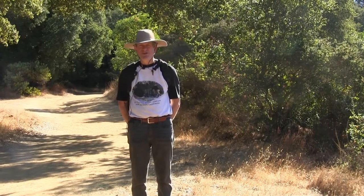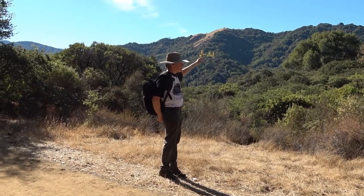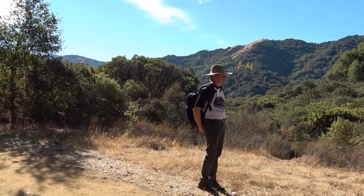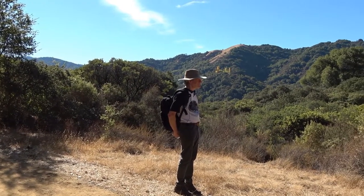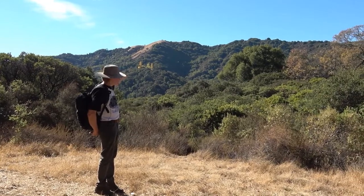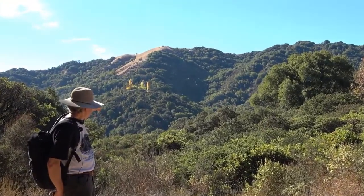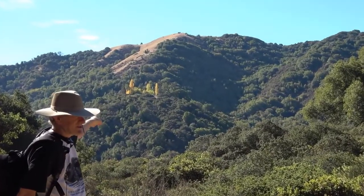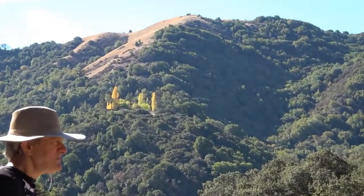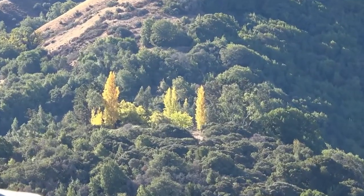We're walking on Wood Road, and we're overlooking the Sierra Azul Mountains, the Blue Mountains. They're called that because from a distance they appear to have a blue color. Halfway up Bald Peak, just a little bit southwest of me here, there's some beautiful trees that are turning golden color in the fall. That marks the site of a spring.